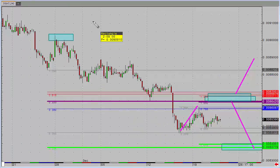The fundamental picture hasn't changed. It's still looking for that unwinding of the carry trade and a weakening in the yen. And with the U.S. and the FOMC confirming that we are in fact in a rate rising environment, that helps support the U.S. dollar just from an interest rate perspective. Anyway, so dollar bullish fundamentally, yen bearish fundamentally, and a beautiful looking technical chart. It doesn't get much better than that in terms of trading conditions.